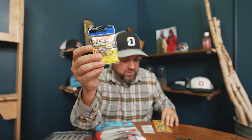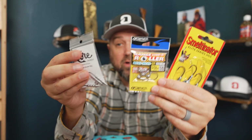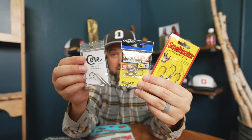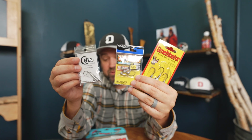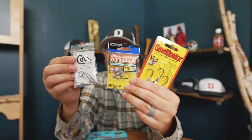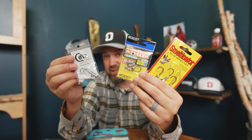Now, the reason why I'm showing you this Smeltonator and the Owner Range Roller and also this Core Tackle hover rig is because what's weird is we're selling a lot of the bigger minnows, but most of the terminal we're selling is these smaller, more finesse jig heads, which leads me to believe that people are finding a lot more confidence doing this technique with the smaller size minnows, or even with a big minnow with a more finesse, smaller head in it.